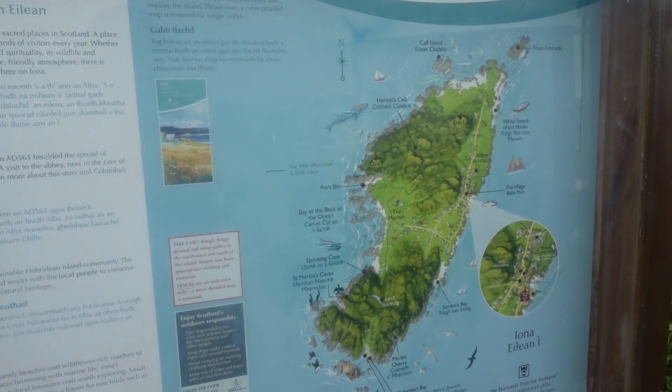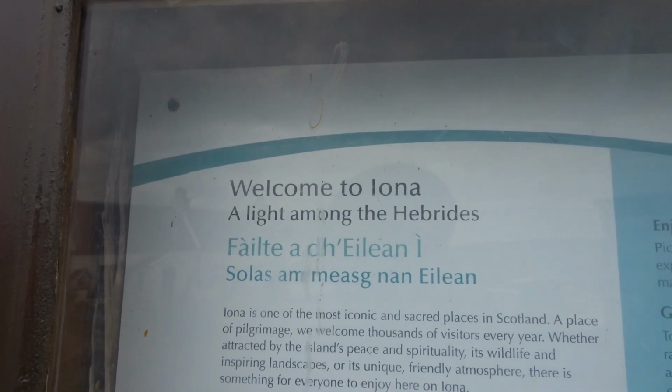Oh my days, my hair is a mess right now. I'm on Iona after a very bumpy and very wet boat ride from Staffa. I need to go comb my hair. Nice little island just off from Mull. We've got about 2 hours here and then we're going to head back on the Calmac back to Mull.